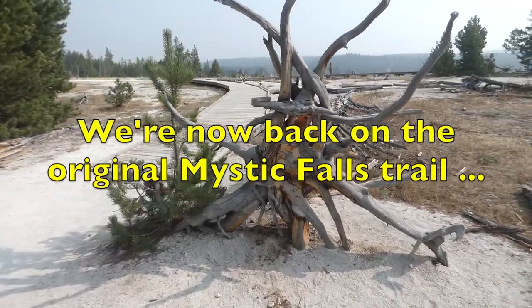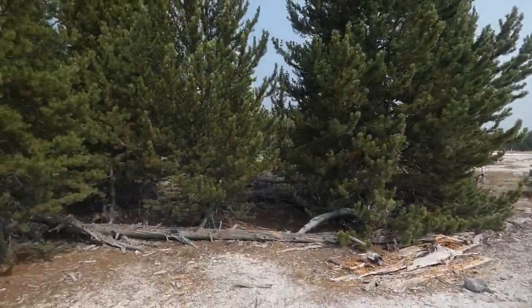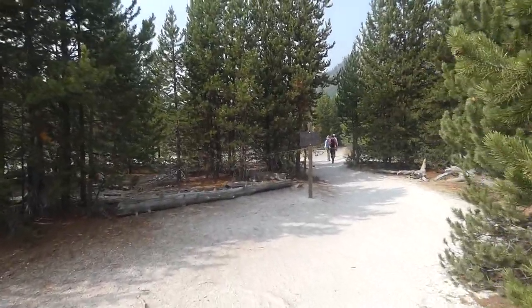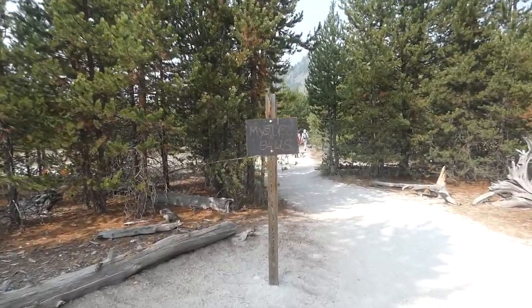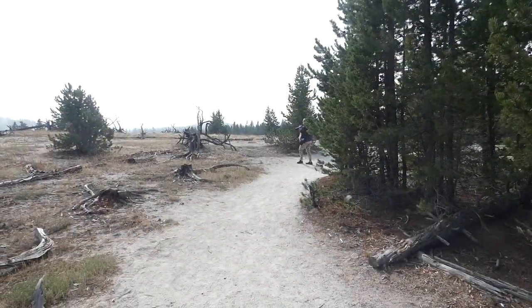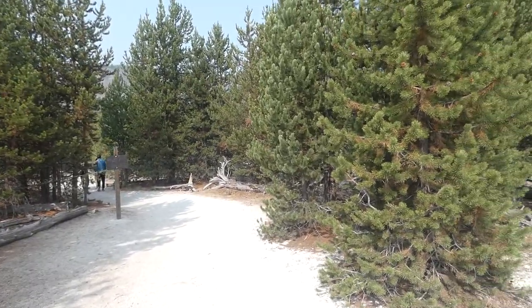There's some beautiful dead trees around, aren't there? And I think I'm going to stop here and wait a moment for Trixie. And Trixie has joined us, and we can continue along the hike.